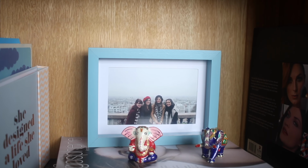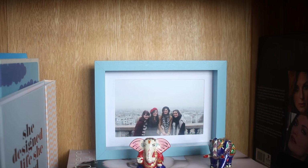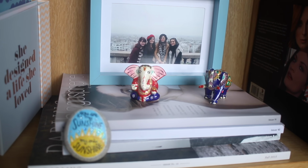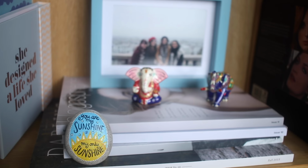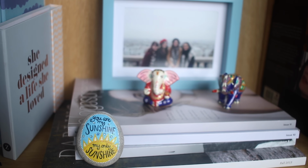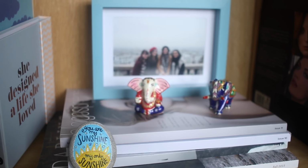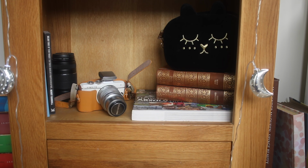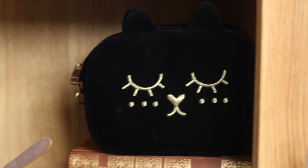At the back here I have a picture of me and some of my friends when we went to Paris at uni, and I've got some little trinkety bits from when I went to India, and a little stone which my mum bought me when she was away saying "You are my sunshine, my only sunshine," which I think is adorable. This bottom shelf is a bit more empty. I think I need to put something at the back because it just looks a bit plain at the back.